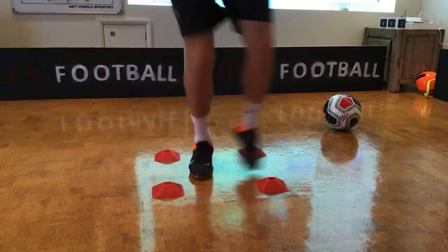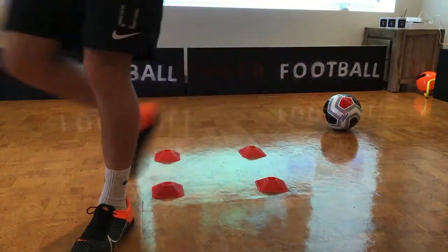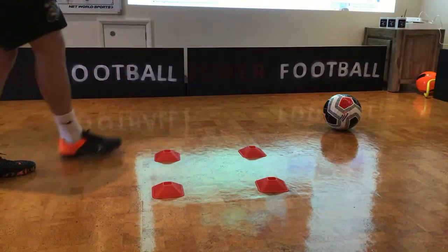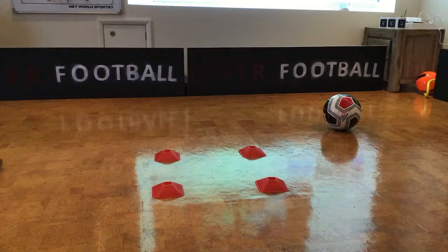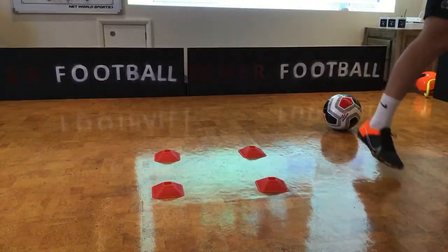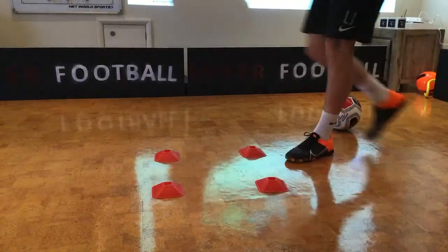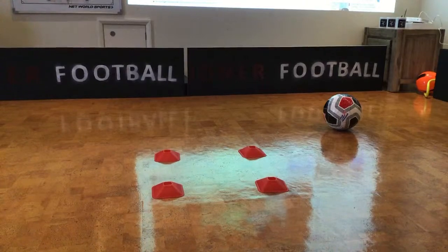Let's get our feet going, come on. Keep working, 5 seconds. Three, two, one, rest. Have a breather, we're gonna go second set. Keep the legs moving. Good. We're gonna go second set. Keep the legs moving. 15 seconds again.